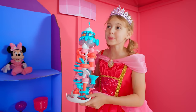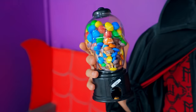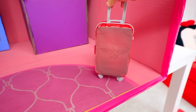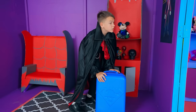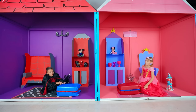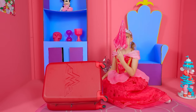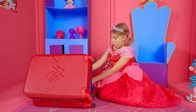Aha! Ivan, I found a candy machine. I hope everything is edible. Do you see what I see? Strange suitcase? Yes. Opening in 3, 2, 1. Huh? It's cute, but we don't need an umbrella here at all. One, two, three. I have an idea.